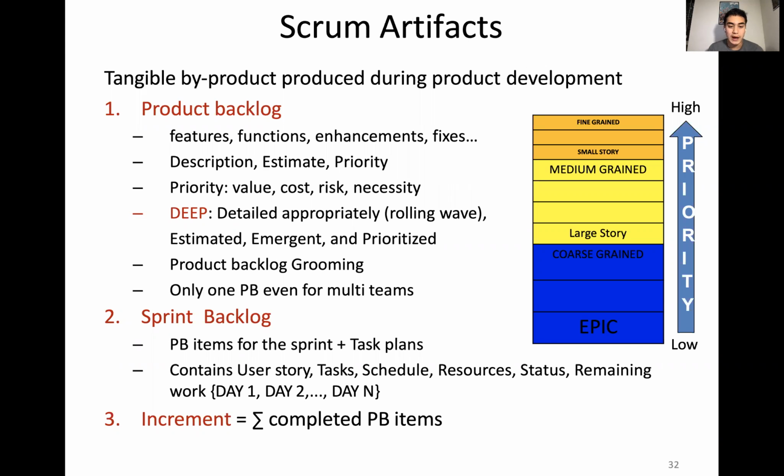Number 2 is what we call the sprint backlog. And the sprint backlog is all of the product backlog items for a specific sprint. So whether that's like a 1-week period or a 2-week period. And this can be used to estimate like how much work do we have for each day that we have. How can we schedule our resources in a way that works well. And then an increment is just a number of completed product backlog items in each sprint.